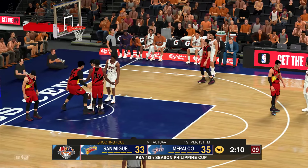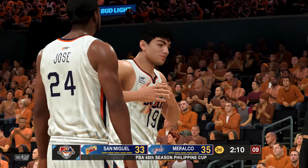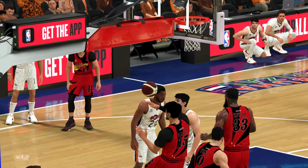Ooh, and he took a hard foul on the shot. So he'll head to the line to shoot a pair. Personal foul. First team foul. At the line for your home team. Number 19.